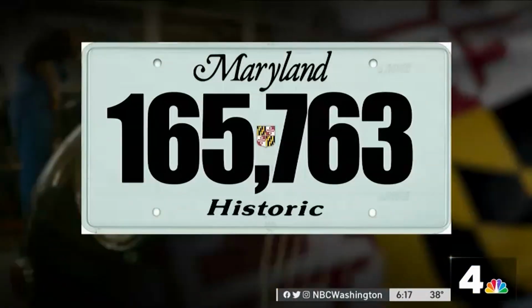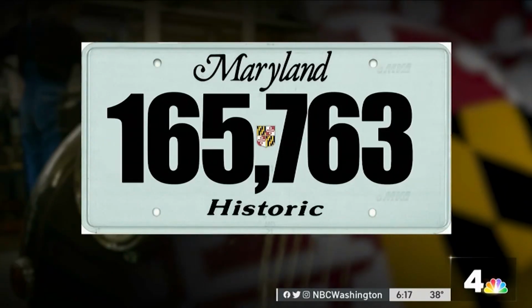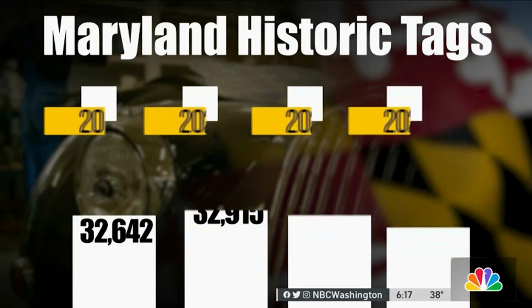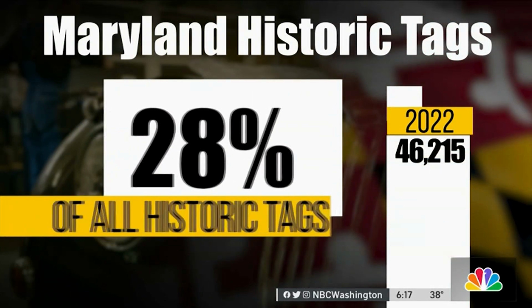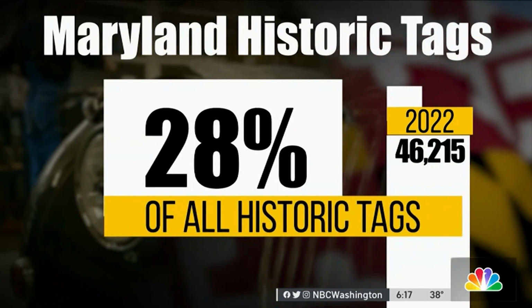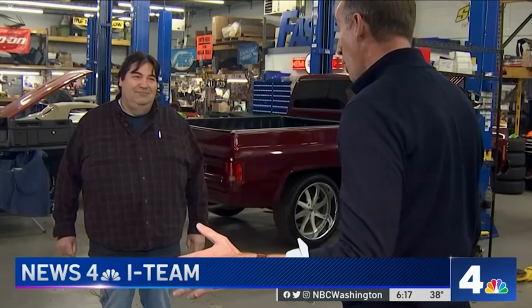It's one of more than 165,000 cars in Maryland with historic tags, and look at how the numbers have grown since 2019. According to state figures, almost 30% of all historic tags in Maryland were issued last year. Has Maryland all of a sudden discovered classic car restoration? No, I don't think so.